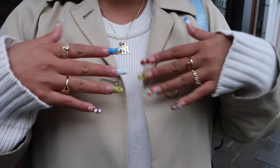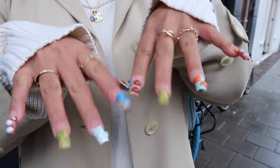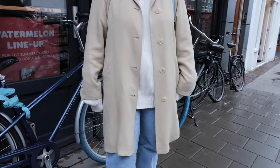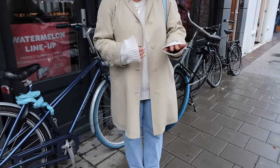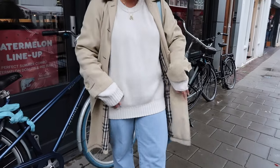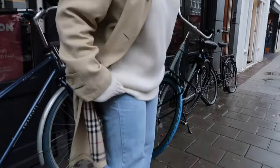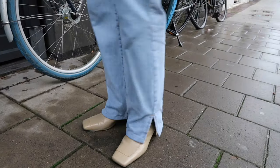And my nails, I got them done at 11 Angel Studios. If you are a Phoenix girly, get your nails done by Soul. And I have on my favorite thrifted Burberry. My favorite thrift find to date. And then I'm wearing this Monday Mornings vintage sweater with my Nascaux slit jeans and my Manelli boots from Paris.